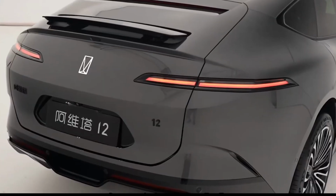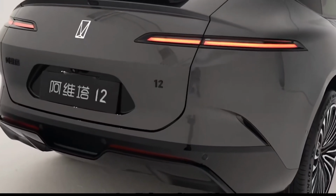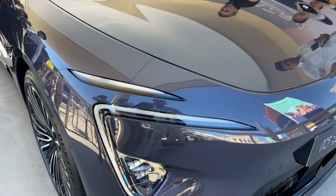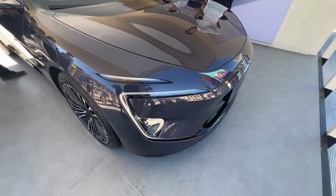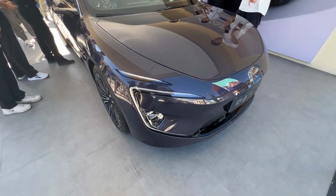Now, as for the battery details, we're still in the dark on that front. But according to the sleuths over at Car News China, it's likely that the Avatr 12 will share its battery packs with its SUV sibling. So brace yourself for this.